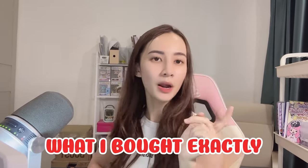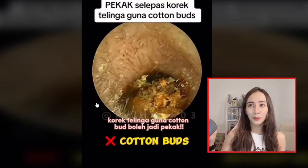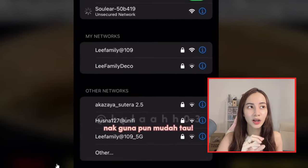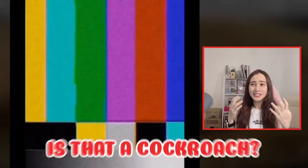Before we start, let's look at the first video and I'm going to show you what I bought exactly. So, oh gosh, what is that? Is that an ear hole? Okay, it's part of someone's ear, I think. Okay, so this is the device. It's a wireless camera sort of device. You have to connect it to your phone, and then you can start digging whatever that thing is in your ear. Oh gosh, is that a cockroach?